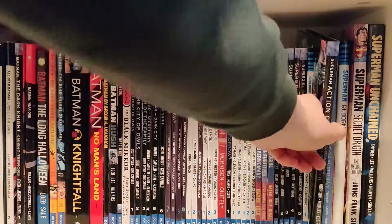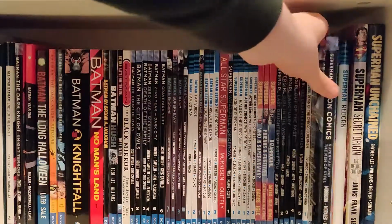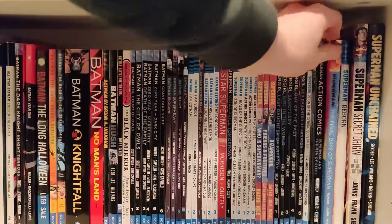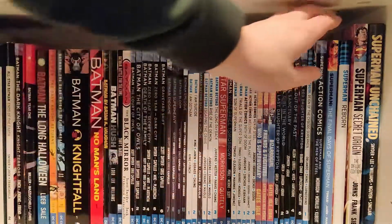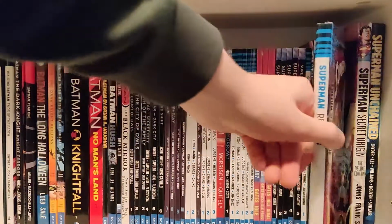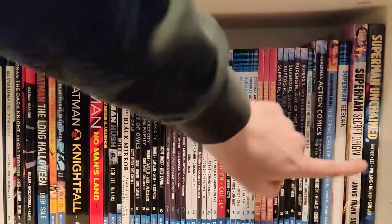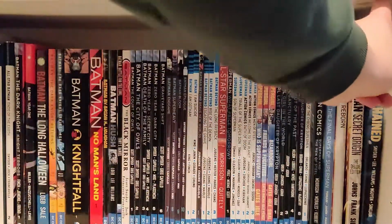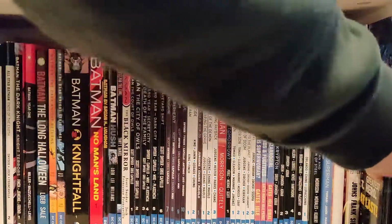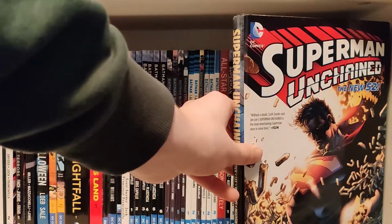We then have this, which is more Grant Morrison, but meh. We then have The Final Days of Superman. I more got that so that I had an idea of what's going on here. We then have Superman Reborn. We then have these two. This one I still need to read, but it's by Geoff Johns, so I'm going to get round to it. And Superman Unchained. I'm pretty sure this was the first Superman book that I ever got, so it's dear to my heart. And that's because of Jim Lee, and his artwork is incredible.